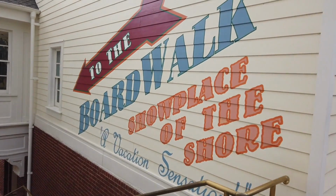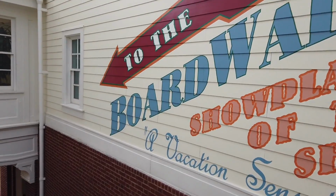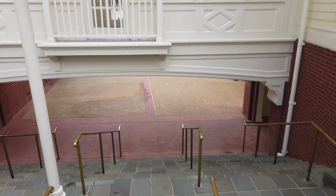I think I deserve a treat. So I think it's about time we head down to the boardwalk itself, and I'm getting ice cream. So we're gonna follow this very bright red arrow down to the boardwalk itself.